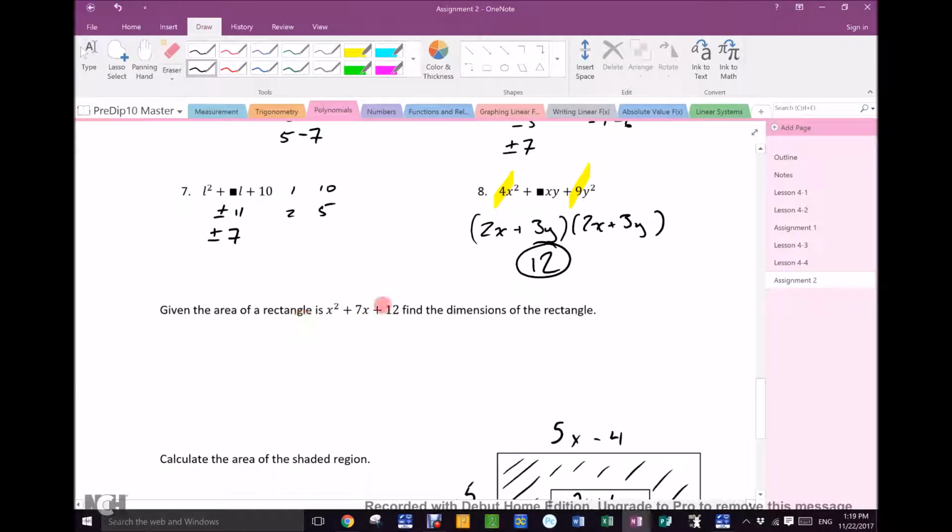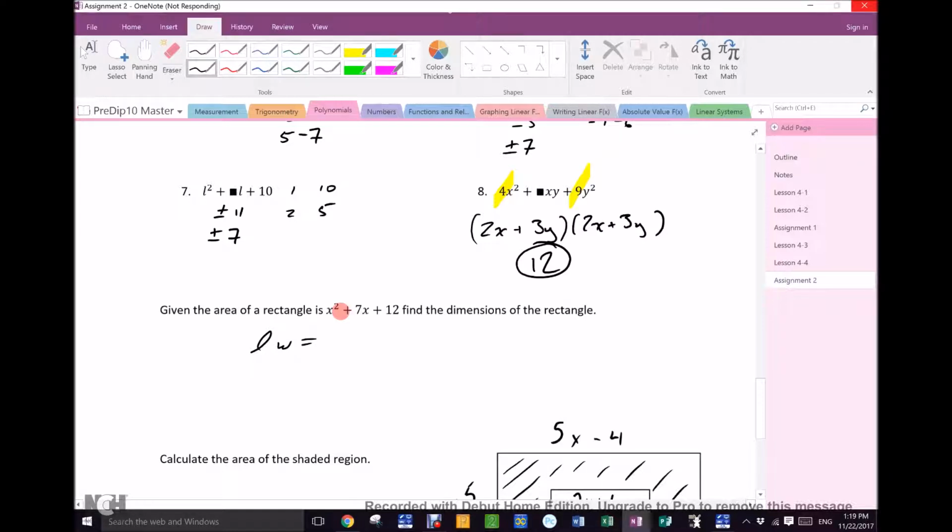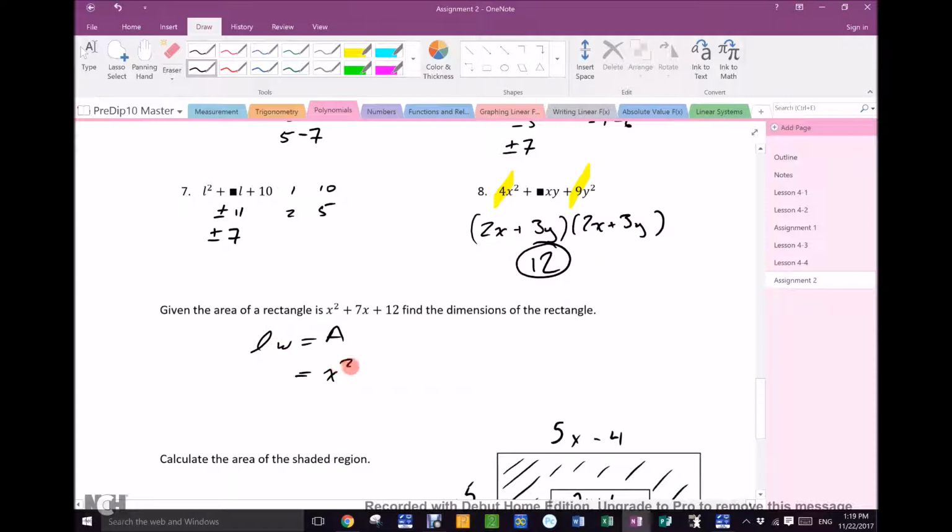If that's the area, and the area of a rectangle is LW equals area, then there was one, I think it's one. Oh my god. Now this is an extra long one. Then the length times width must be x squared plus 7x plus 12. Length and width are both factors, so I must need to factor that, which is x plus 3, x plus 4.